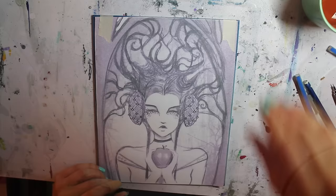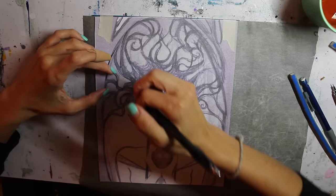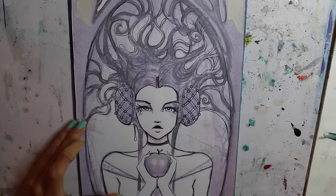But as you can see, as I'm progressing here, I really wanted to make this character unique from my other characters. And I want to give a little shout out to Penny, who actually looked at my thumbnail and she said, oh, is that Snow White?